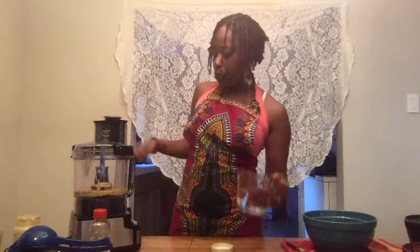All right, so I'm just going to go ahead and start blending it and just adding a little water at a time. Just because, you know, you don't want it too thin, you don't want it too thick. All right, so here we go. So I'm going to puree it.